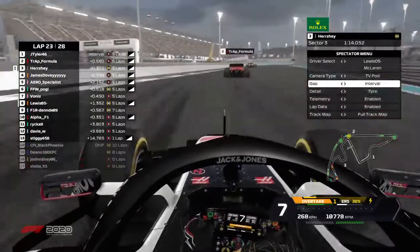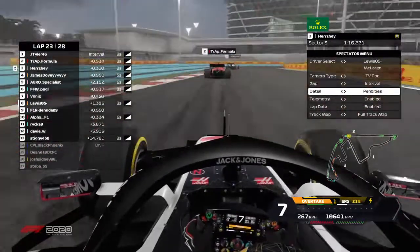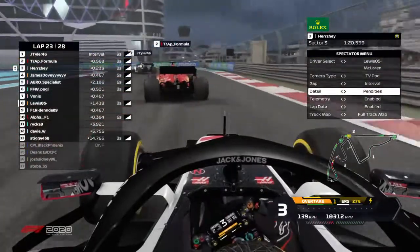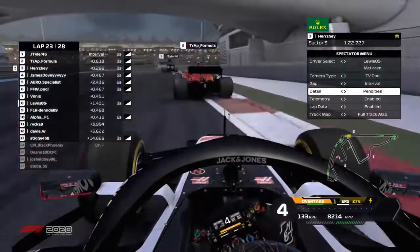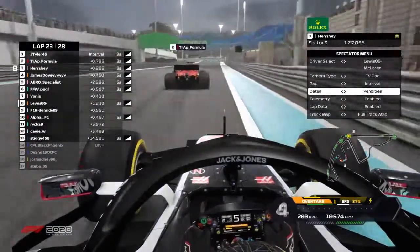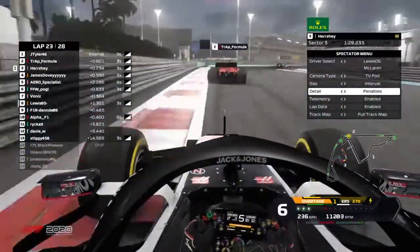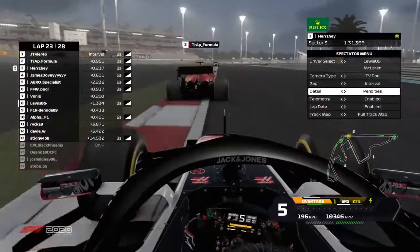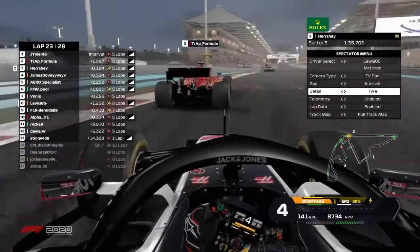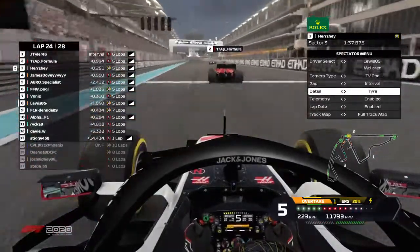Stick on pens, yep. So Jay Tyler has 9 seconds, Trap has 3, Heresy has 3, Stovey has 5, Specialist has 6, Poggle has 3, Vonis has 0, Lewis has 3, Dende has 0, Alpha has 6, Riker has 0, Davey has 0, and Sticky with 3 seconds penalties.